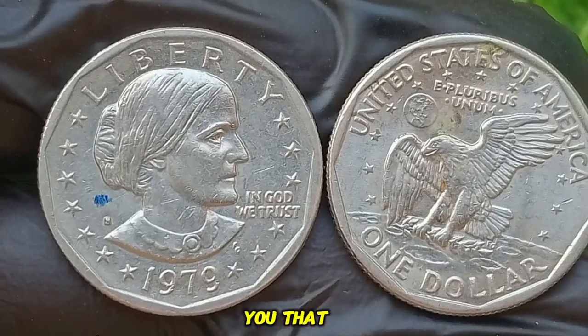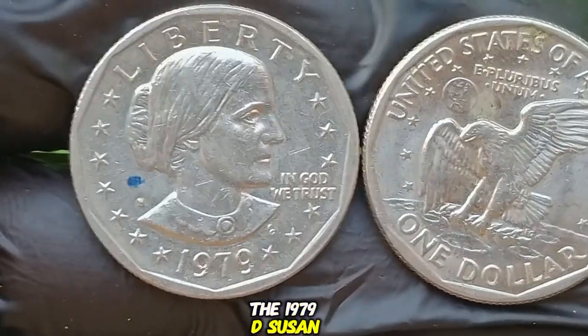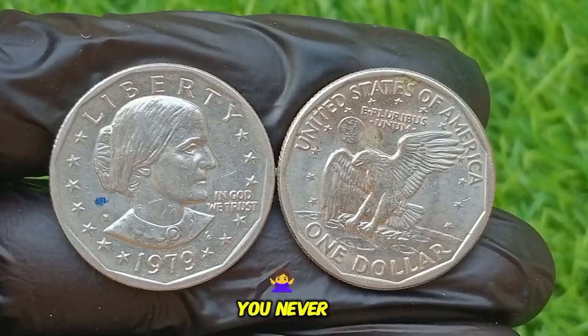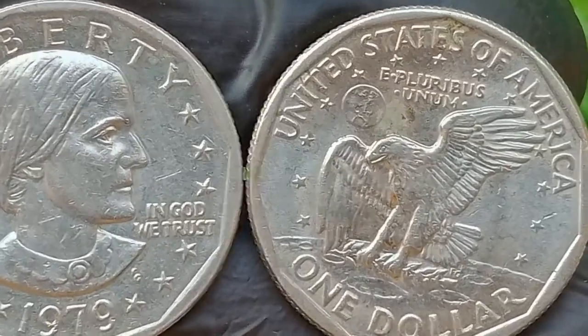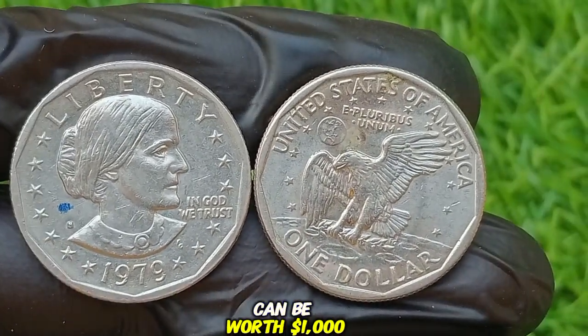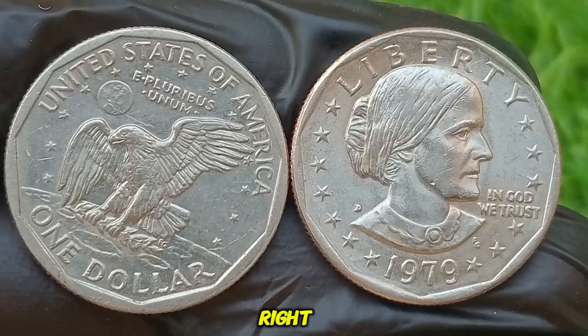What if I told you that you might be sitting on a hidden goldmine? The 1979 D Susan B. Anthony $1 coin could be the most rare and valuable coin you never even realized you had. Some of these coins, with the right error, can be worth $1,000 to $10,000 or more. Yes, you heard that right.